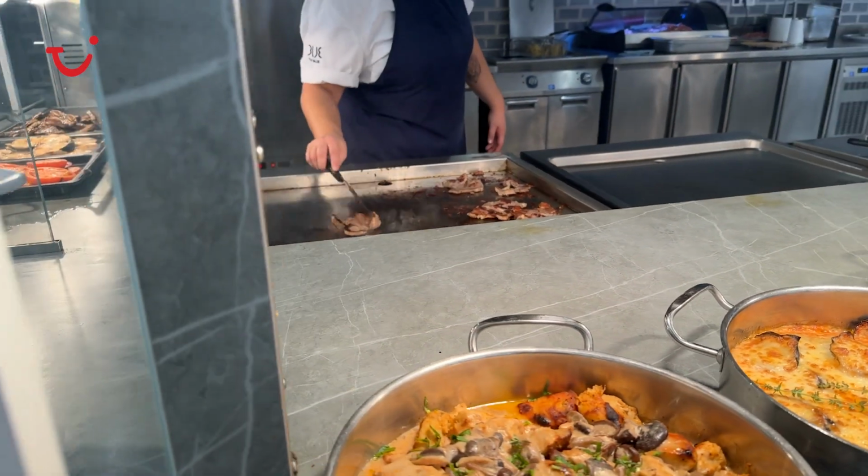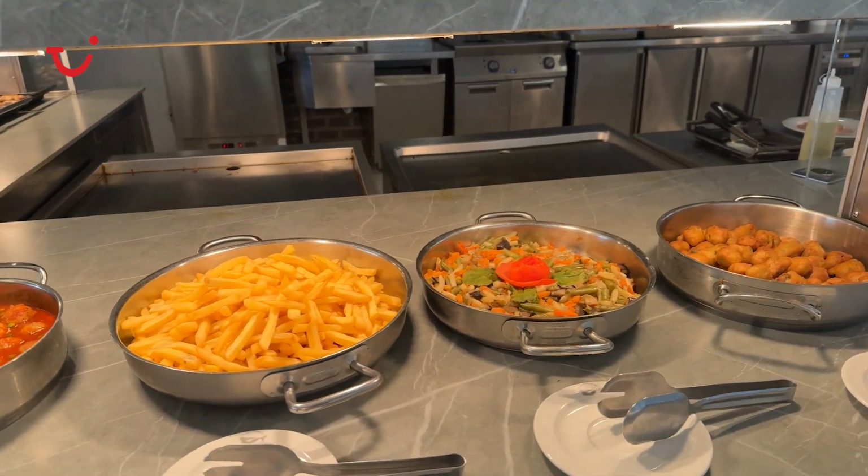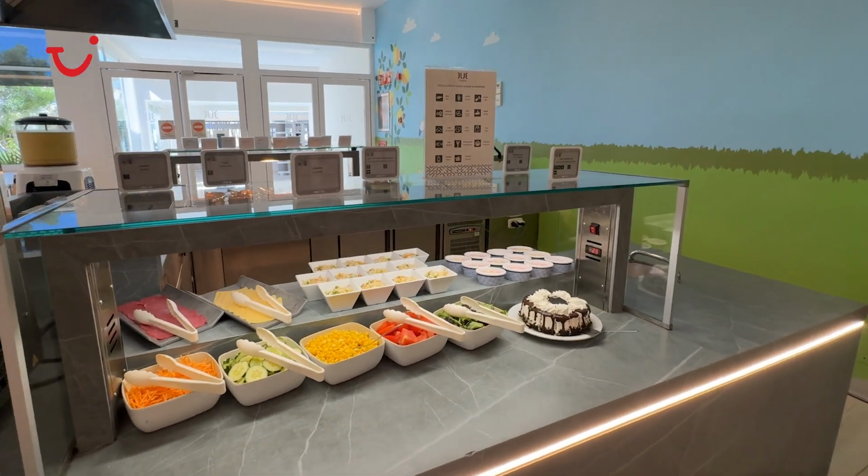You've got everything for the perfect English breakfast, but don't miss Juanito's omelets. They are the best. Lunchtime is more typical, more classical, but you've got all the family's favorites, from jacket potatoes to some special things for the little ones in our children's corner. Come and have a look and I'm sure you will be pleased.